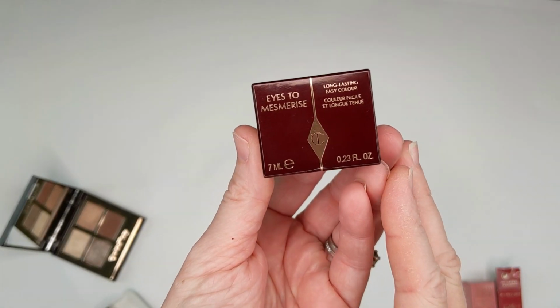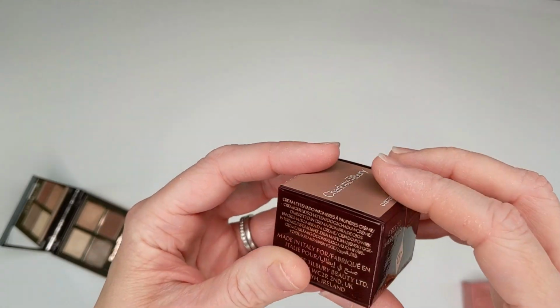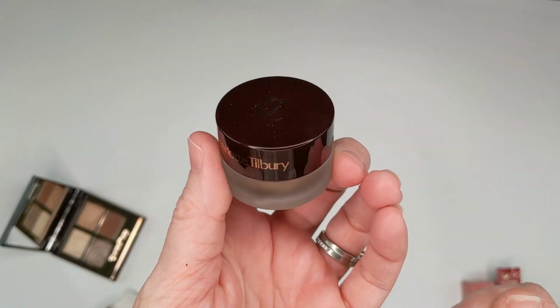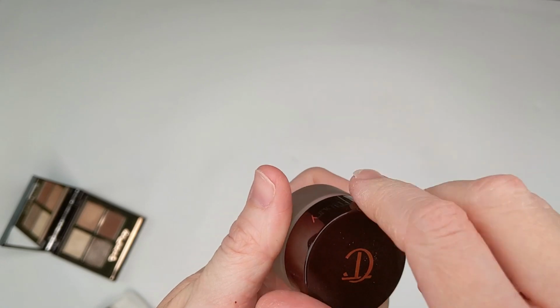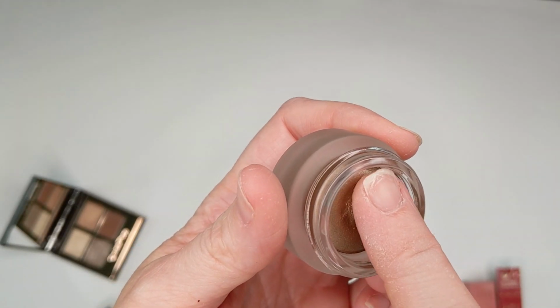And then we have the Eyes to Mesmerize in Oyster Pearl. This color looked like it was going to be so pretty. So it just comes in a little jar like that. And then inside you have the cream eyeshadow. So let's just take a little bit.